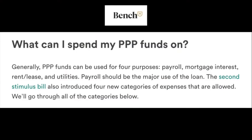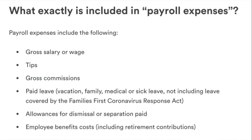However, what I decided to do is strictly keep it just for payroll, simply because I don't want to deal with any issues in which I have to decide whether it's this certain percentage or that certain percentage. Once I receive the funding deposited into my bank account, I will make checks out from my business bank account to pay myself into my personal bank account.